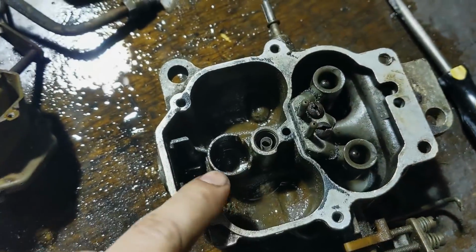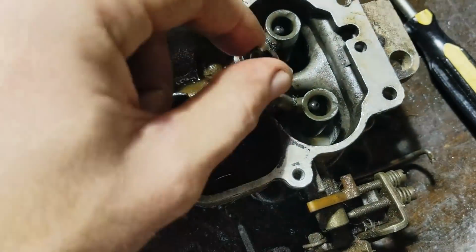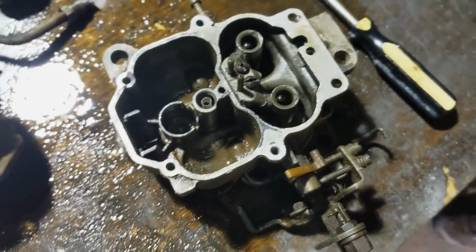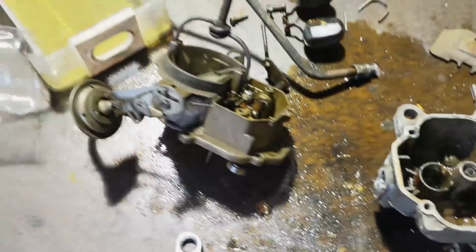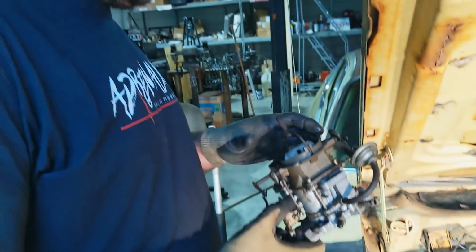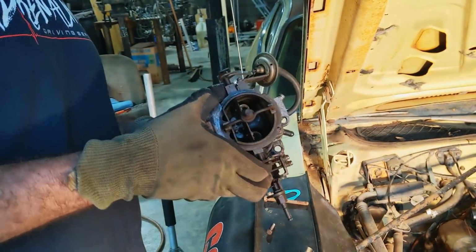But we weren't getting any fuel through the accelerator pump, so we're going to clean out everything and see if we can get this thing to actually pump some fuel through it. Lovely. Gotta love a junky old 2-barrel. We got a freshly rebuilt carburetor. Oh yeah, it'll be great. Just took it apart and blew it out with some brake clean and then put it back together.